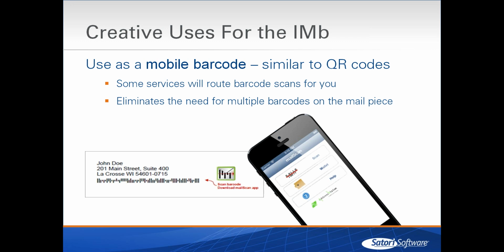So, there's actually a program out there. We don't have an affiliation with them, but they're called MailScan, and basically what it does is it allows customers to use that Intelligent Mail barcode as a mobile barcode, and it works just like a QR code. So basically what will happen is the customer can download an application to their phone. So you'll see that iPhone that's listed here, and basically they use that application to scan the barcode that's on the mail piece, and then it sends them additional information. It could send them to a video, it could send them to a web page, it could send them a text message. There are all different types of things that can happen when they scan that barcode. And again, that barcode does qualify as a mobile barcode for those USPS discounts.